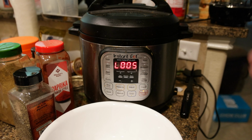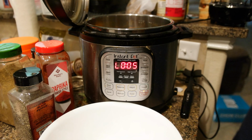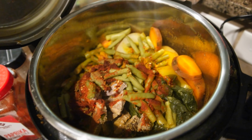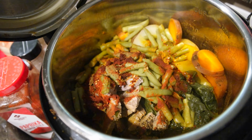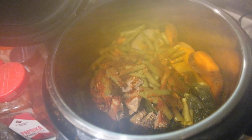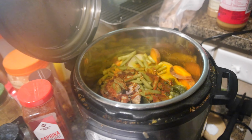Alright, so I whipped the batch up. I'm getting hungry. Here's what we're looking like. I put a can of green beans in there with all the water that's in the can. That gives it a little extra moisture for steaming. And I still put a cup of bone broth in there too.